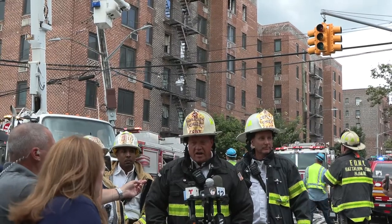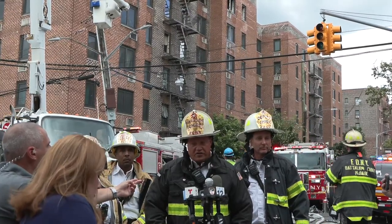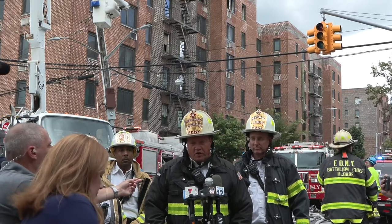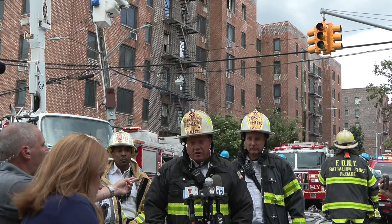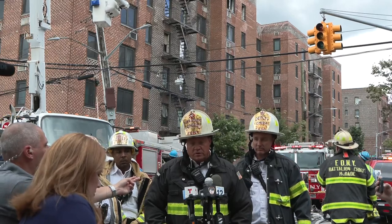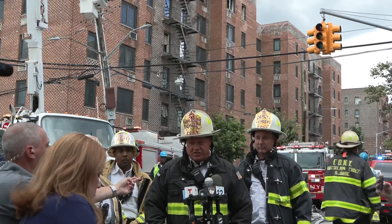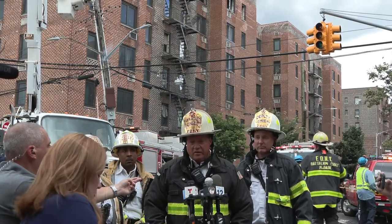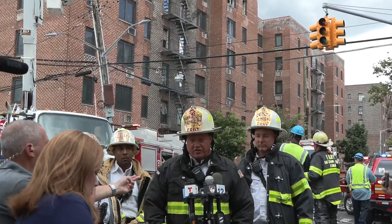They were met with a heavy volume of fire in apartment 6C, as in Charlie. As the units began to enter the apartment and extinguish it, fire had spread above them, making it an extremely hazardous condition into the cockloft. Fire got into apartments 6A, 6B, 6C, and 6D.